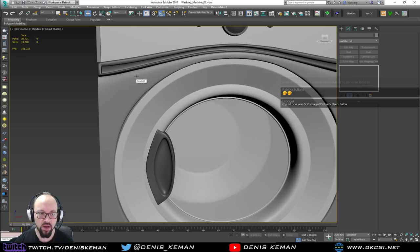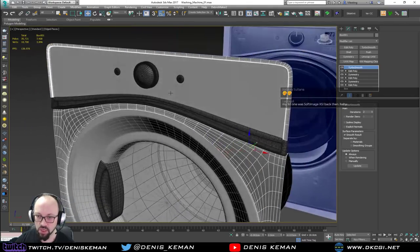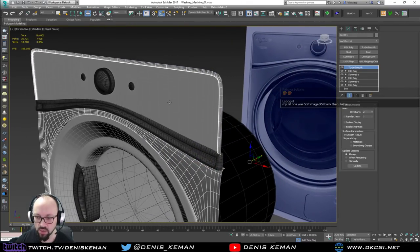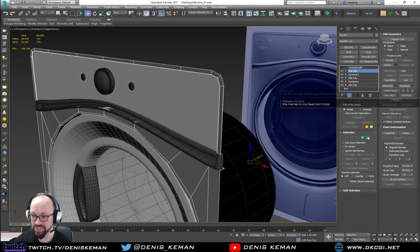Oh man, Softimage. Softimage was a really, really cool software. It's a damn shame that Autodesk just bought it out and killed it. They were like, oh yeah, you have this Softimage software. How about we buy it and then we kill it? That was a dick move from their side.